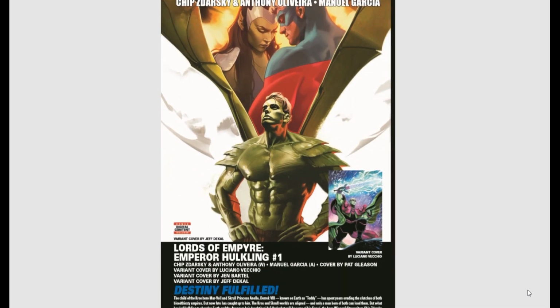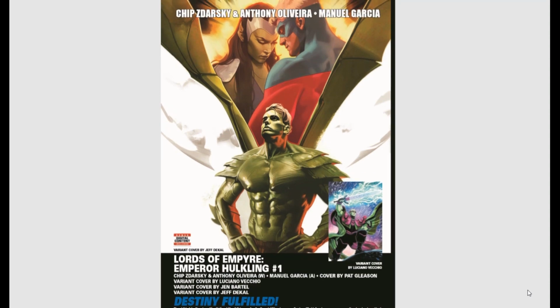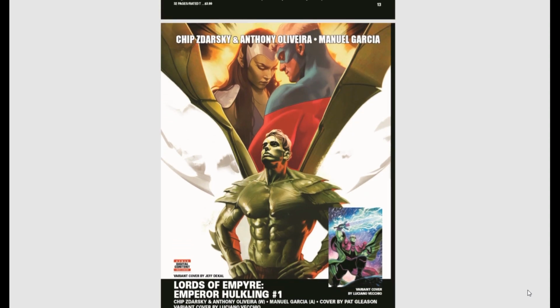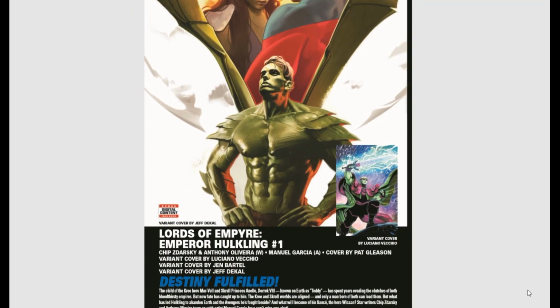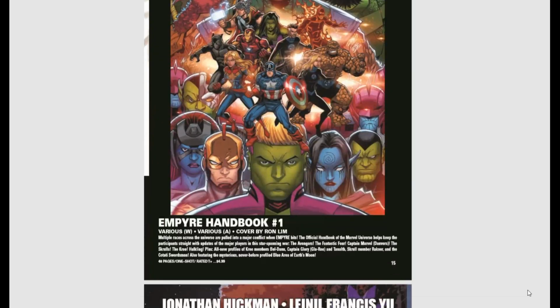What else do we got here? And this is Lords of Empire, Empire Hulkling, issue number 1. That cover is actually kind of awful. That does not look right. Yeah, I don't like it. Anyway, you'll probably end up buying it anyway if you're buying the rest of them.